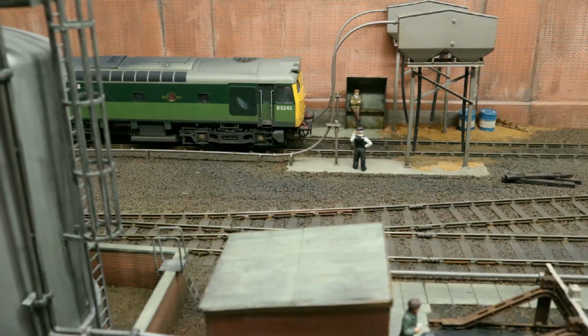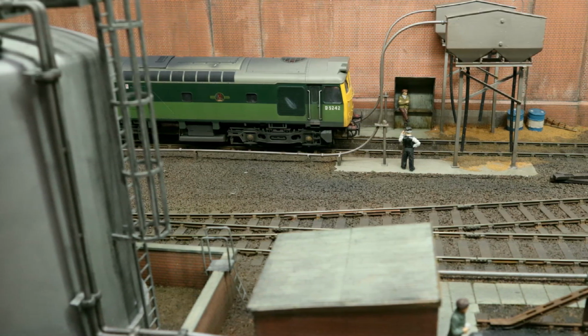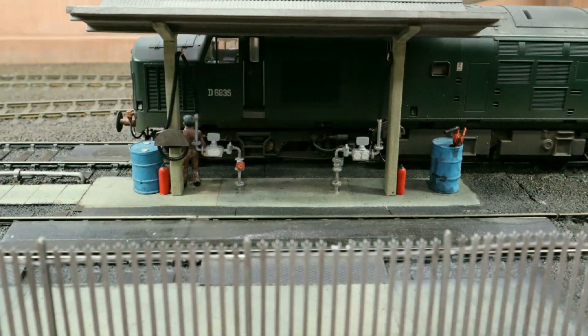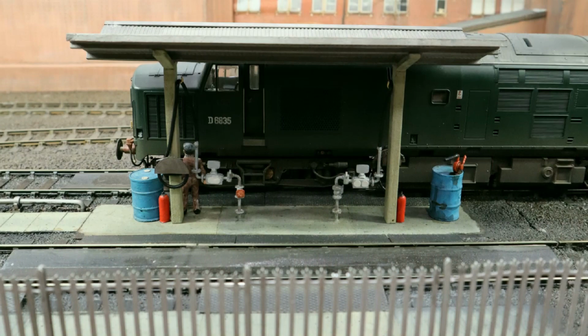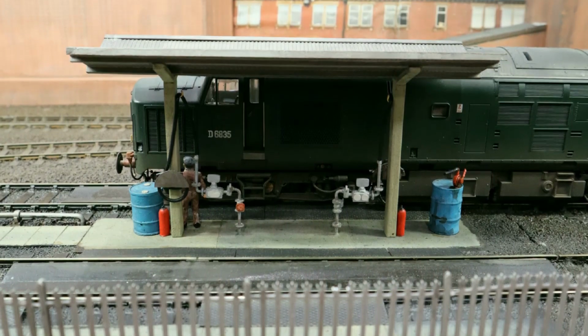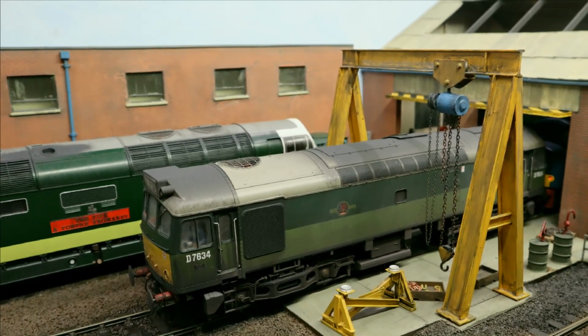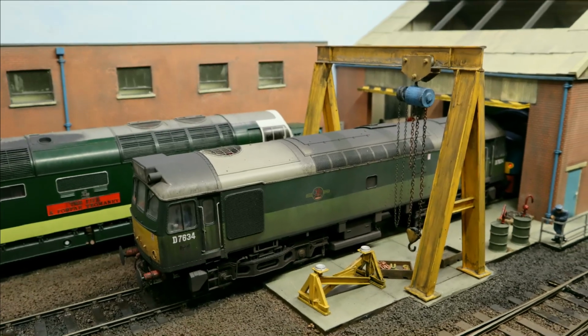Nick, having lived a stone's throw from Healy Mill's yard, always had the idea of modelling a diesel depot. The yard and the depot had been closed for a while before the demolition team moved in to raze the site to the ground. So when his dad Norman suggested building a new layout, Nick immediately thought of the diesel depot. Using the Healy Mill shed as a starting point, and a few track plans later, Hyde Lane was born.